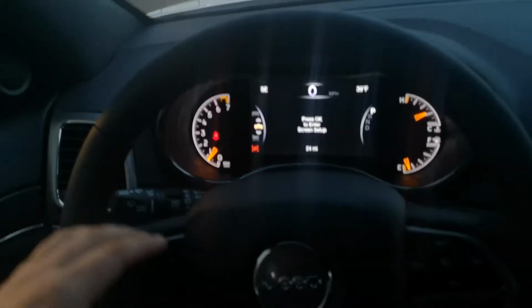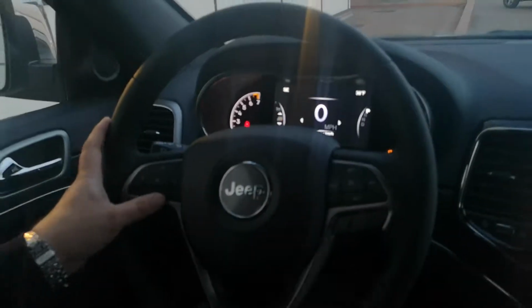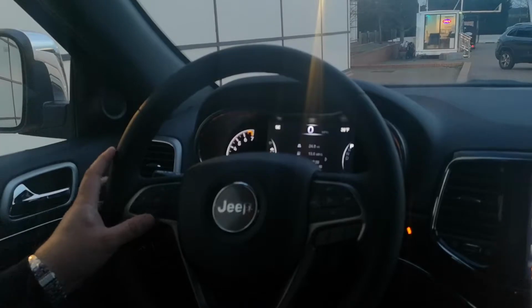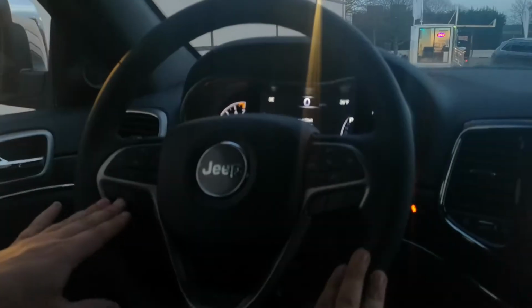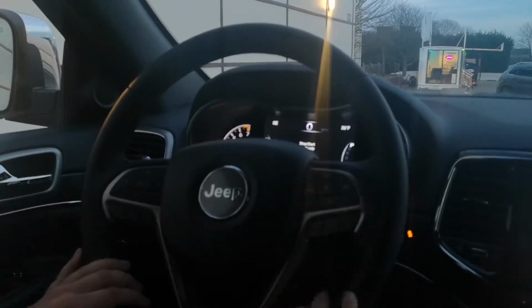We've done a couple of videos on how this works already, so if you look on our blog you'll see a couple on this screen. It houses all the major information that you're going to need. It's really nice. And then you've got your joystick controls here, your voice recognition system just below it, and of course your cruise control system right here.